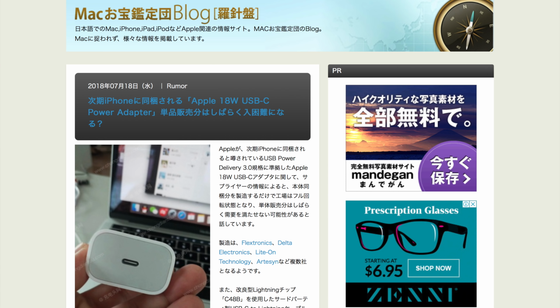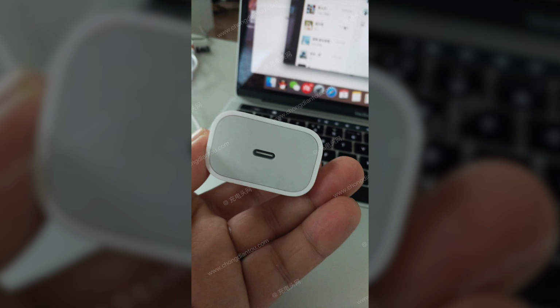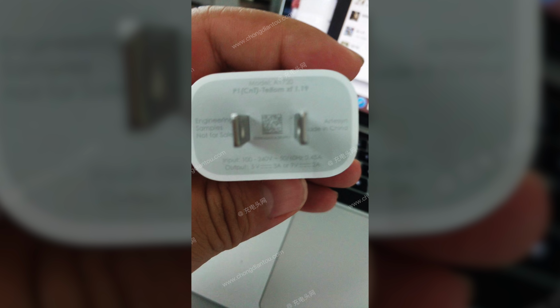The next iPhone story that I want to share with you comes courtesy of Mac Otakara, who generally has a pretty good track record. Every once in a while they will get something wrong, but this sounds pretty legit to me. We've heard before that a new 18-watt quick charging, fast, speedy USB-C power adapter, I added as many adjectives there as I could, is coming bundled inside of the 2018 iPhones. And this new report reaffirms that.